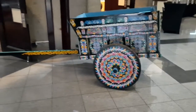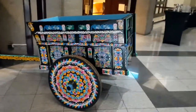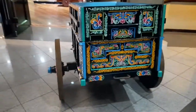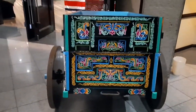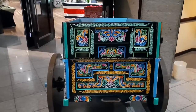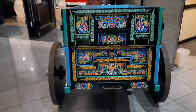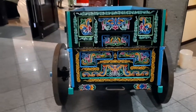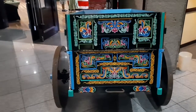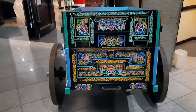You can order them as small ones too, as a souvenir. But this is the real one. All the details are very typical. The one on top right depicts the national flower. They call it the Orquídea Morada, an orchid. As you can see, how beautiful the colors.